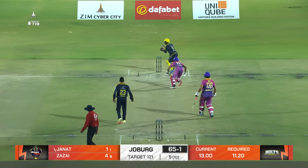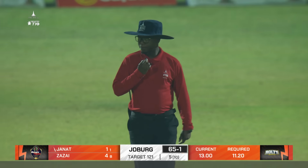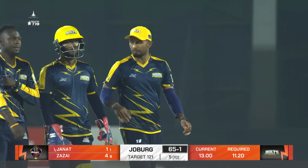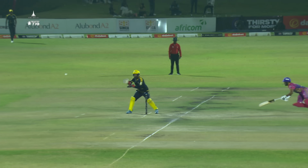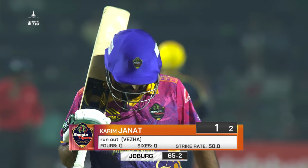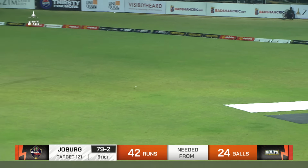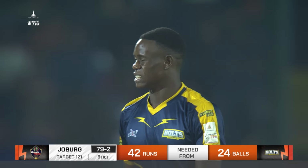Yeah, and as a player, this is close. This will be close. Kareem Janat, who was just waiting for a call from Zazai. Good throw. Yeah, he knows he's gone. That's why he's walking back. Little bottom edge. This may run away. It will run away. So problems for the Bolts.